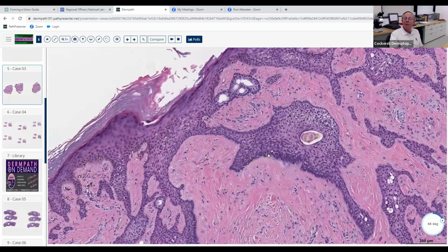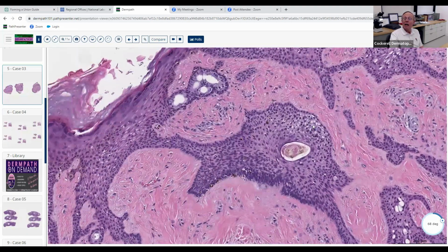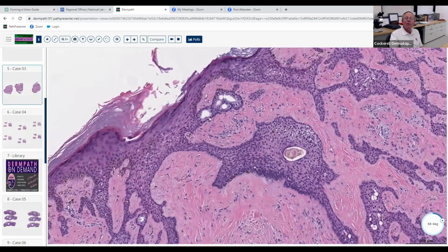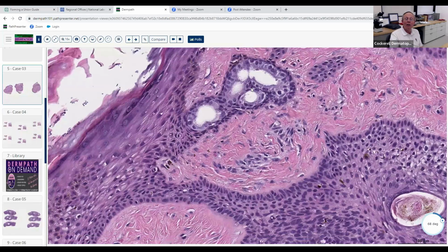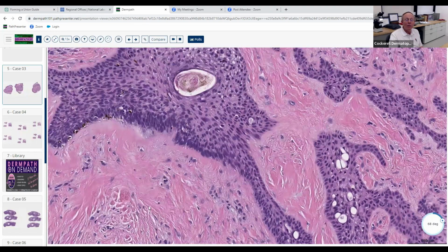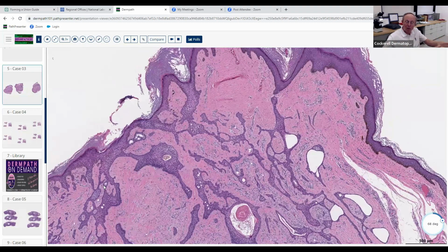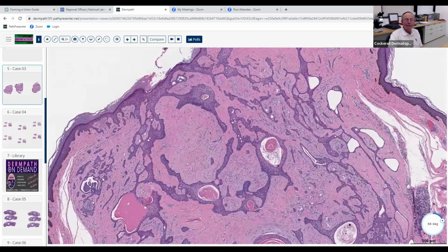So if you look at this lesion, here's a primitive hair follicle right here, right? There's the outer root sheath. There's a small hair shaft that's formed. Here's a little apocrine gland. It's got a little decapitation secretion there. And then over here is a possible sebaceous gland here and there. So it's a nice example of the mantle zone forming this little hamartoma with this prominent stroma surrounding it.